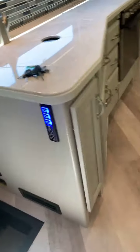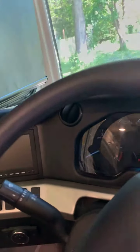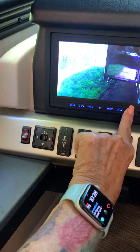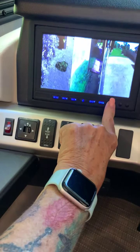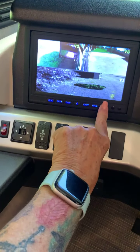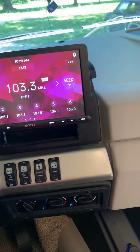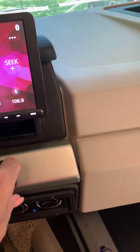Let me get the keys. This has a backup camera, which also goes to the sides as you need it. And you'll have a split screen or three. It's however you need to have it. But it works good. And then you have your stereo, and I think that's all that's on there is the radio.